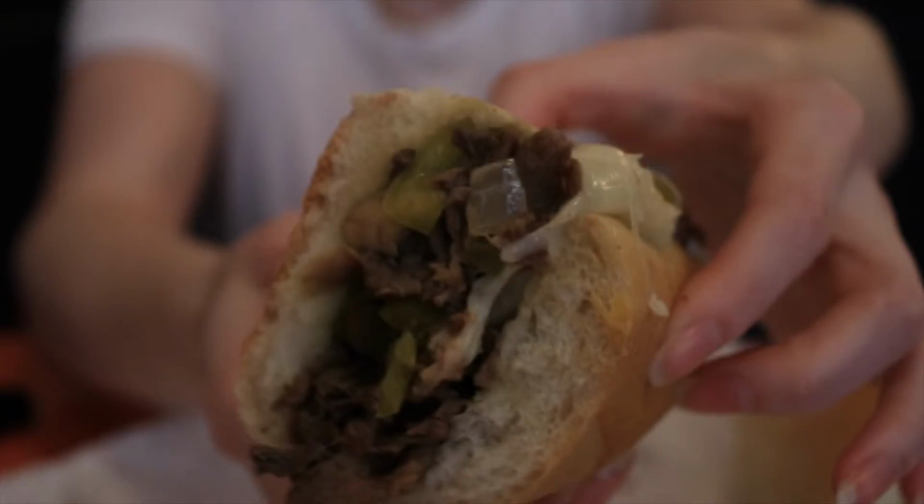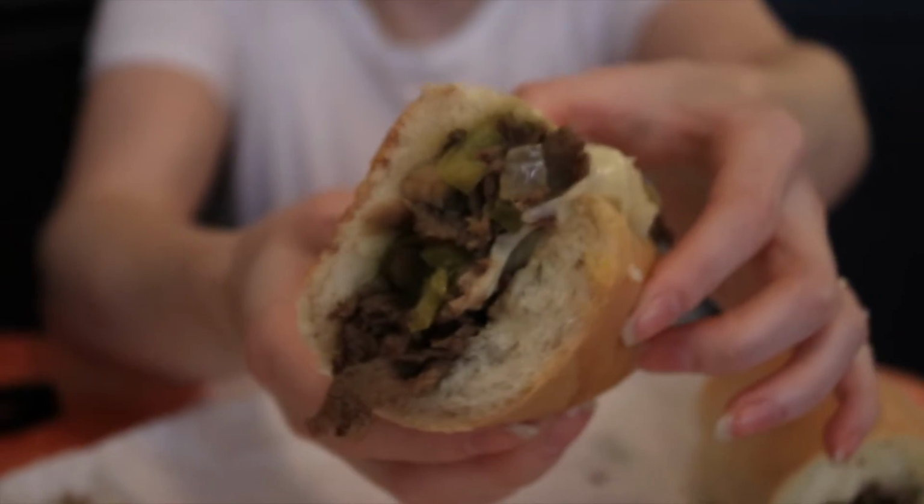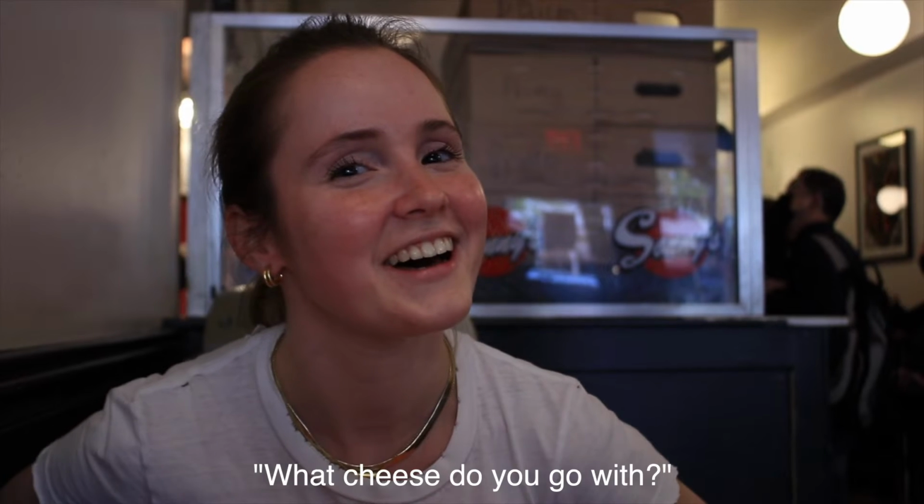Deliciousness. Look at it steaming. So good. So my go-to order is just a plain old regular cheesesteak. And my husband often likes all the vegetables on it, and I've been leaning towards that as well. What cheese do you go with? I always go with provolone. I don't know how I feel about the Cheese Whiz.